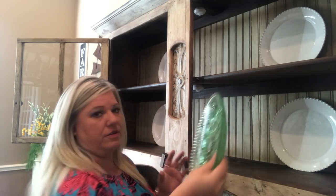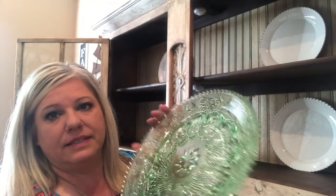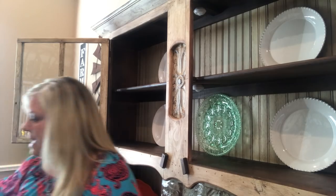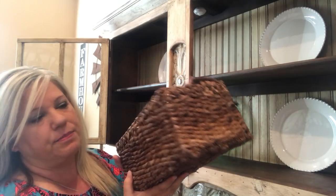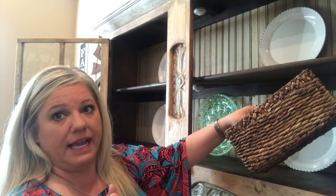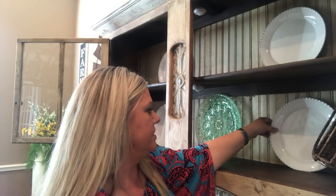This piece right here was my grandmother's. It's an egg plate, you know, to do deviled eggs with. It's really pretty. It's really old. So I set that in there. And I may end up moving it before it's over with. Who knows? But I have this wicker basket, you know, to put your silverware and stuff in. I've had it for a long time, but I got it just to fill a hole. I've been kind of playing around a little bit with it. I'm going to set it in this corner. And I may get some napkins, I don't know, and put in there. But we'll see.